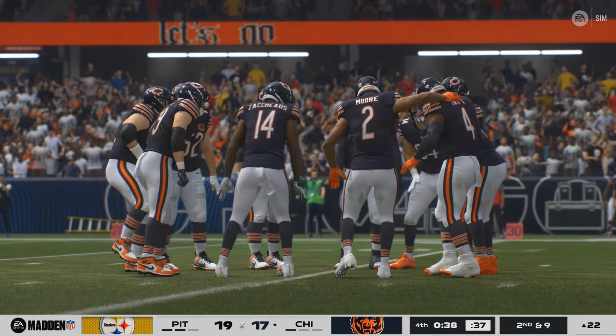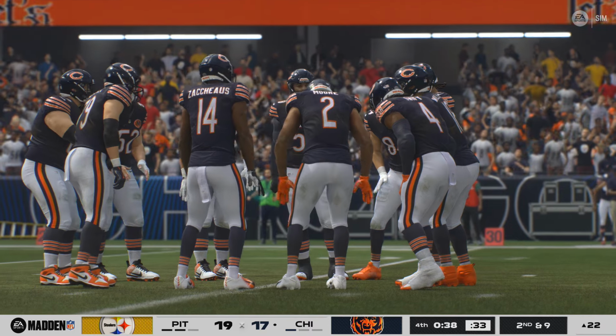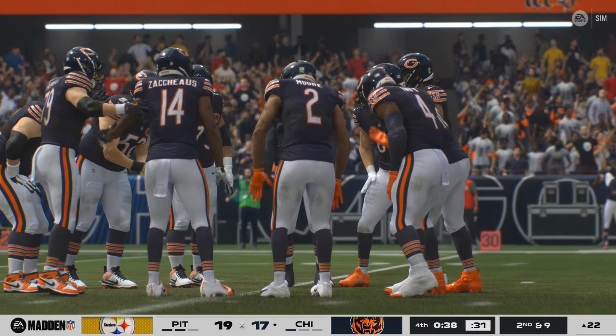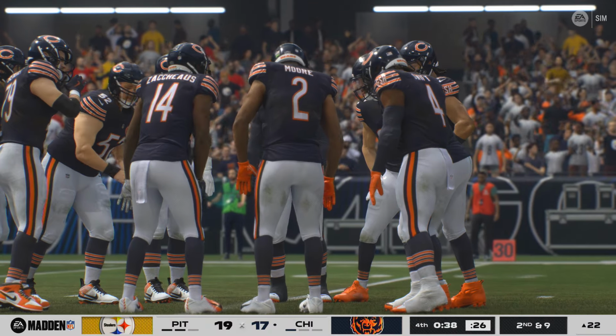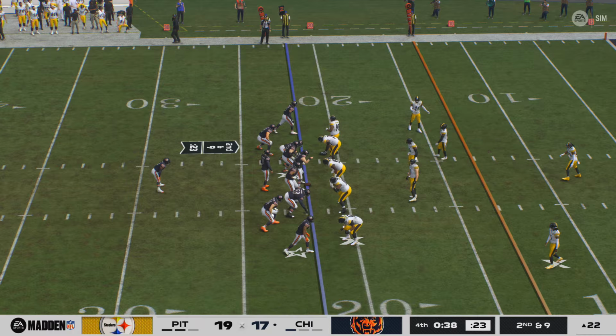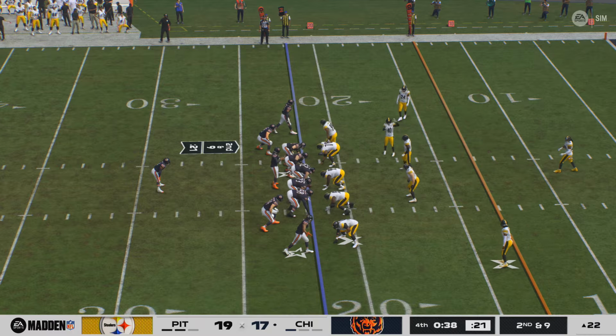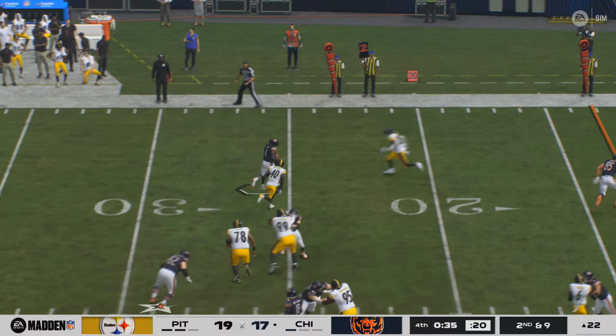I know they got a little yardage there, but I'm not sure their investment is right. They're still running the football, and I'm not sure there's enough time to continue to do that. They'll come up now, 2nd and 9. Back to throw.